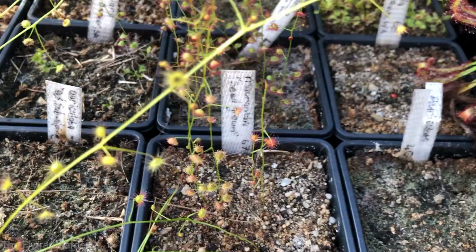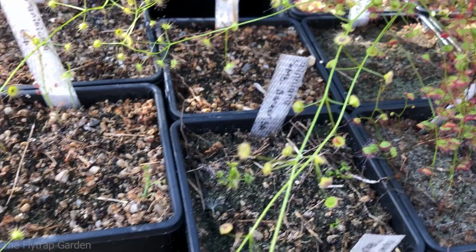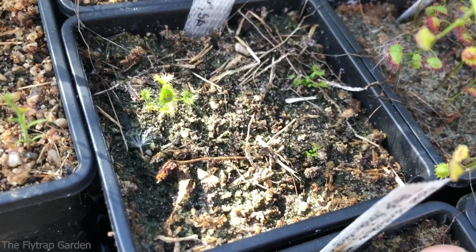Next we have auriculata, which still has not come out. And an auriculata over here. I don't know why they didn't come out. They are like one of the first plants that usually come out, but I guess not this time. Here we have Guineana, just starting to break the ground now. Some new tubers coming out. There's one there, there's another one there.